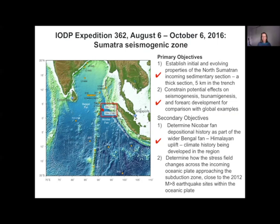We weren't able, unfortunately, to do this last part, which was hoping to get another site where we could look at variability in the stress field in the incoming plate, because this is an area where, I think, the biggest intraplate earthquake occurred in 2012, with a magnitude greater than 8 within the oceanic plate. So we wanted to see what's going on there, and whether there was anything from drilling we could hope to gain. But unfortunately, due to our technical challenges, we were not able to do that.